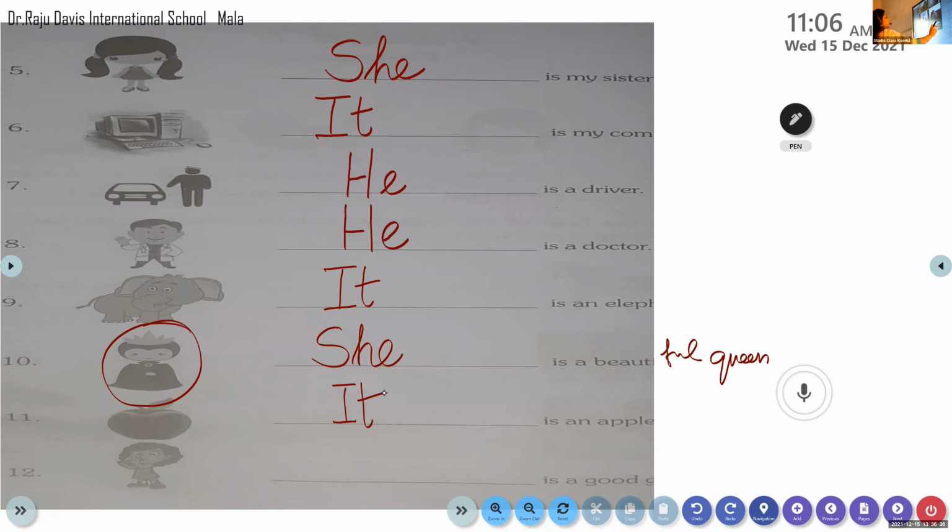Very good. So the next person, please do turn on your videos. Let me see you. Elon, come on. Do the last question. We have reached the last question. Look into your book and tell me the question. It's a good girl. So which pronoun do we have to use there? She. Yes, she is a good girl.